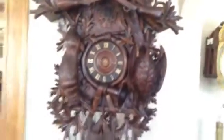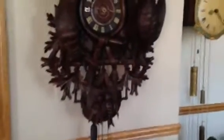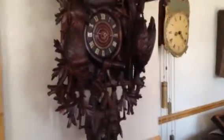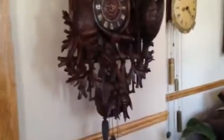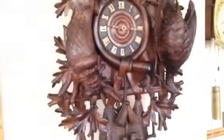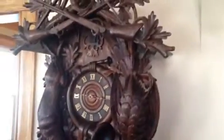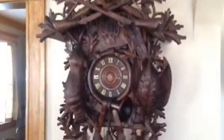This would be a fantastic cuckoo clock to put in a room with big vaulted ceilings. It would be great in a cabin, in a lodge, or just to be the pinnacle of any Black Forest clock collection. We have another one in our collection which we have hung above a fireplace, and it's actually a clock that gets the most interest from visitors when they visit our home. They walk in and just see this magnificent cuckoo, and it just really draws attention and puts a presence on the room.